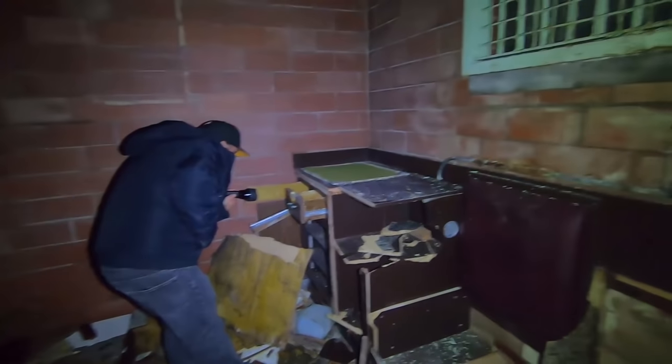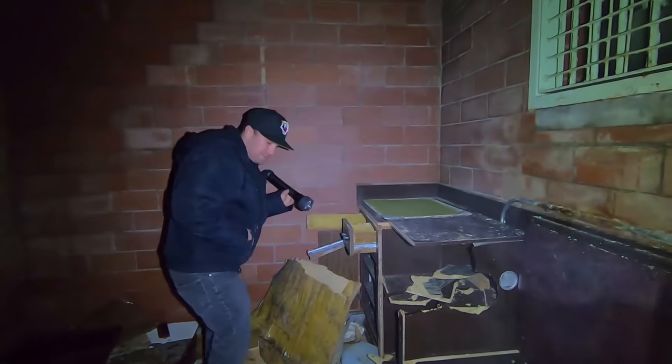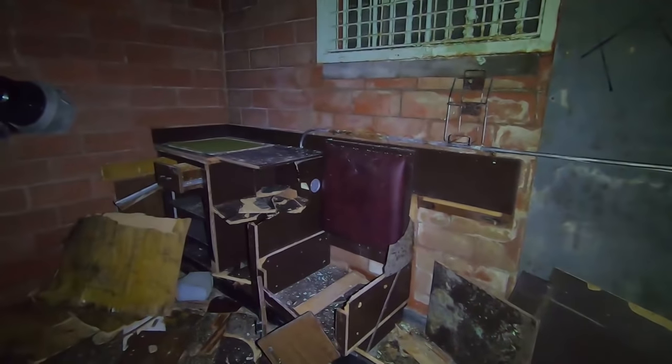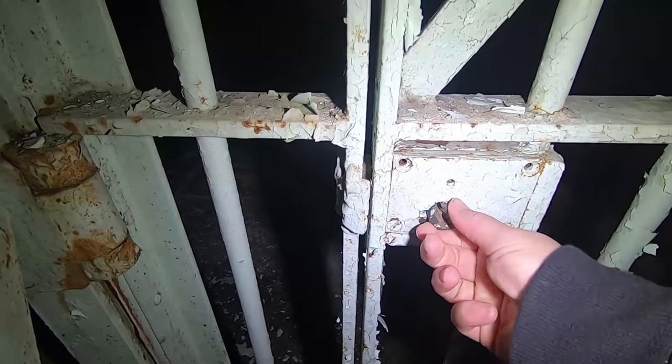Bubblers, engage current, alcohol standard. Yes, this was definitely a doctor's office. Do you think? I think so. What does it say on the door? Keep it closed at all times. Oh, look at this. This is cool. What the hell? Can I turn this? No. So let's see.